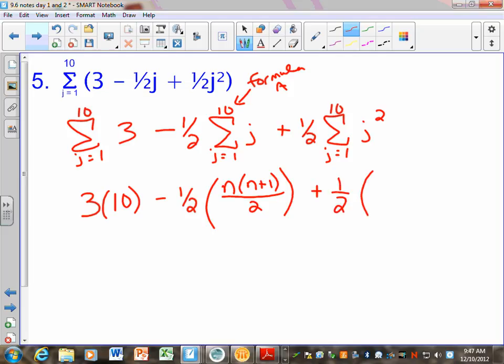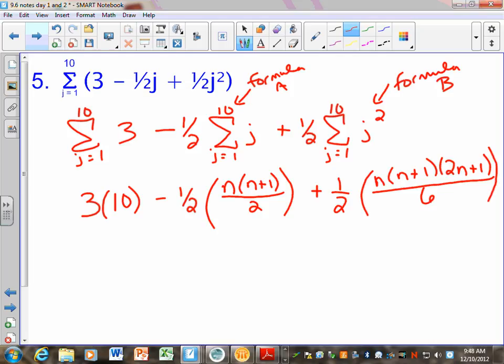And what if I'm adding up 1 through 10 of j squared? Which formula is that? Formula B. And again, I'm just going to write that formula. If you want to go ahead and plug the numbers in, you can. But I always feel like in your notes, maybe it's a good idea to write where this stuff is coming from. And then you can just go and plug 10 in.